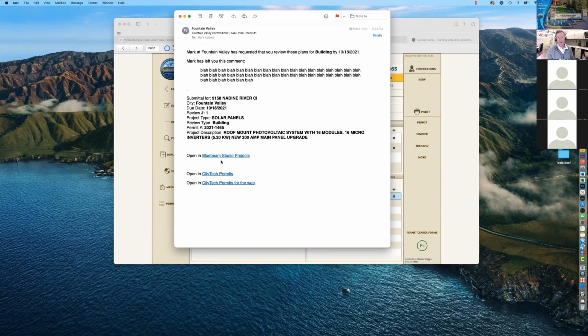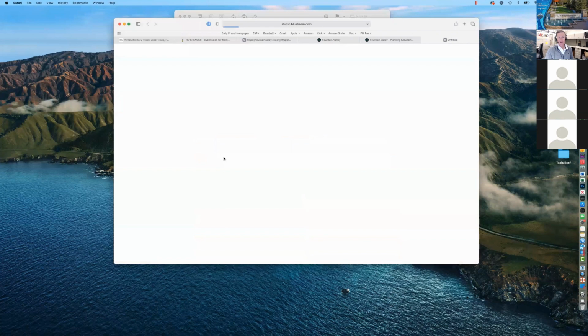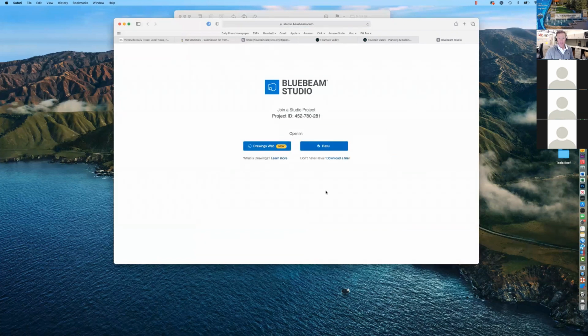But for your first task, of course, you get this email and you say, okay, I'm gonna go plan check it. And you just click this link. And as I said, it opens a browser and says, okay, Bluebeam Studio, what do you want to do it? You all have Revu loaded on your computers, okay?